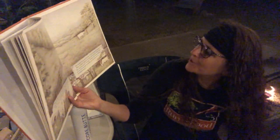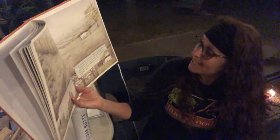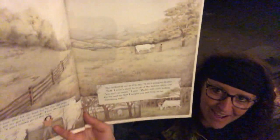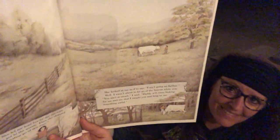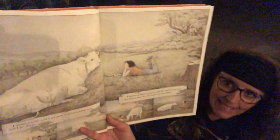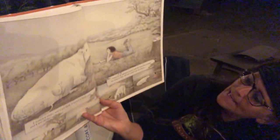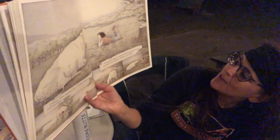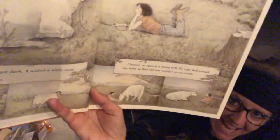Well, I wasn't about to let go of the famous white cow. "You ain't so smart," I said. "Daddy will come looking for me and see that I caught you and brag on me something awful." I waited a while, and it got dark. I waited a while more, and I got sleepy. I leaned up against a stump with the rope tied around my wrist so that old cow couldn't go anywhere.